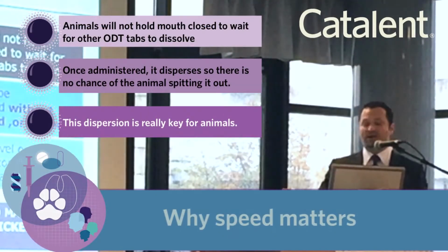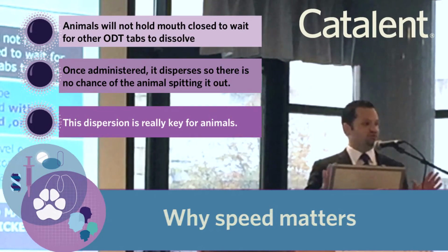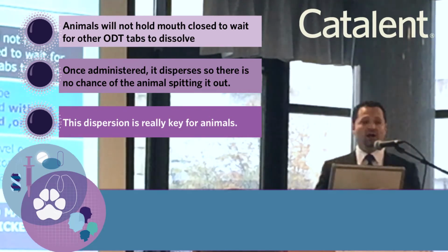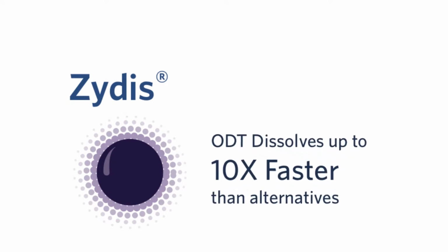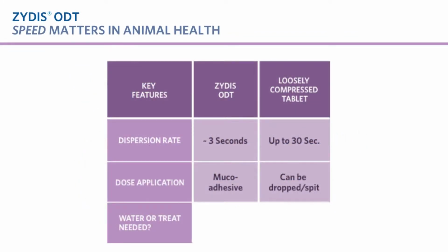And that dispersion rate is really key for animals, because once it's administered, it disperses, there's no chance to spit it out. In addition, once it's applied, the dose form is very hydrostatic, so it's actually mucoadhesive. It sticks to where you place it in the animal's oral cavity. Again, a huge benefit, there's no ability to spit it out. Okay? And one huge benefit is that no water or treat is needed to administer this.